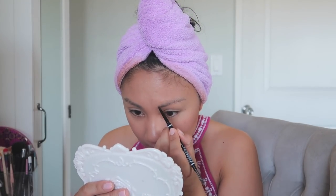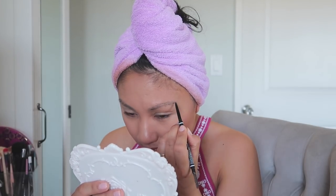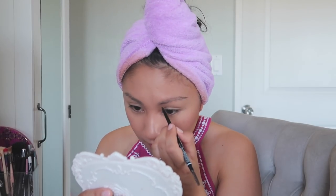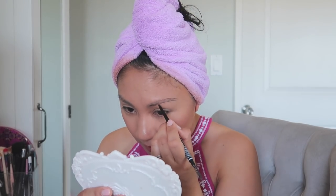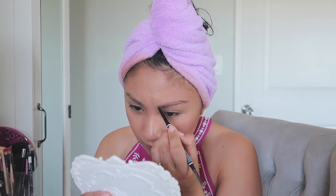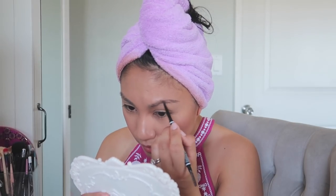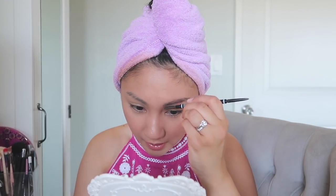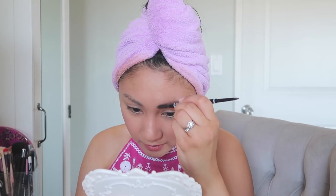For eyebrows, I'm using this NYX Professional Makeup Micro Brow Pencil in Brunette. This is not the best shade, but I want something that's precise and small, and I ran out of my Benefit one, so I need to get some more of that stuff. The Benefit Precisely My Brow one. I have the Goof Proof one, but I just wanted to draw my eyebrows a little bit more just because I haven't gotten them threaded in a while, and it's easier for me to see my eyebrows and create a shape when drawing it.